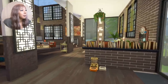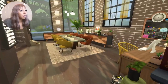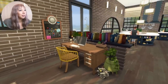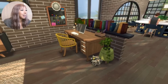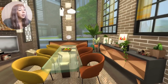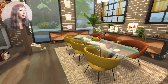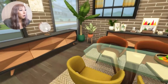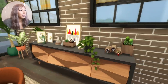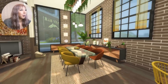All right, and then round this corner, we've got a little dog area, the dining room, and the office space. I just needed to fill up this space somehow, so I just put a half wall and a desk. This is the dining room, probably my favorite room in the whole house. I just love the colors and the vibe, and it's so warm and inviting. I need to add more candles in here. I think that would definitely set the mood better, for sure.